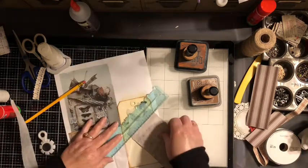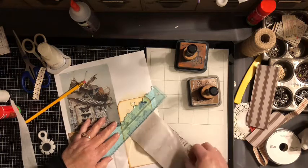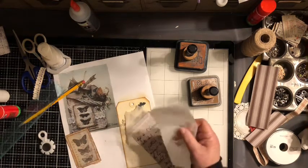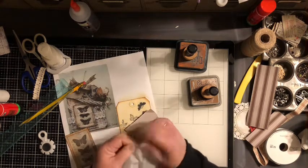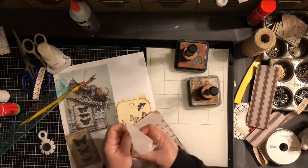This is actually Tim Holtz tissue paper. I don't know if you can get it anymore, but I got mine at Tuesday Morning, and usually once something goes to Tuesday Morning, it's been discontinued, but it comes in a little roll, like his other papers.